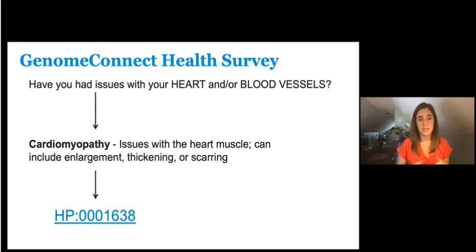In addition to this initial survey, individuals who say, yes, I have a cardiomyopathy, would then receive a second survey later on, asking more questions about the type of cardiomyopathy, any additional risk factors that are non-genetic, like a history of chemotherapy, again, to try and collect more phenotype information, more information about their health.